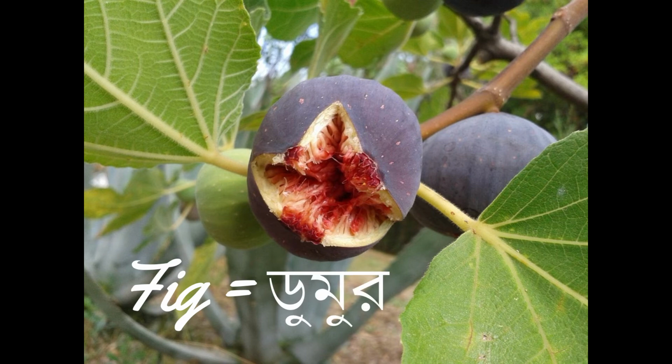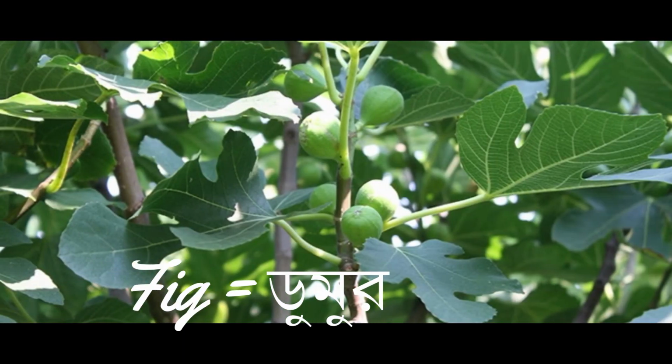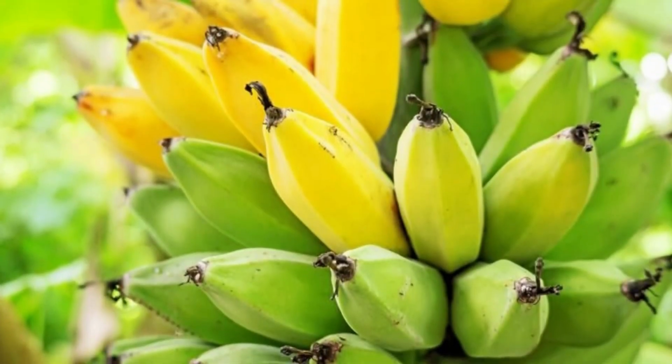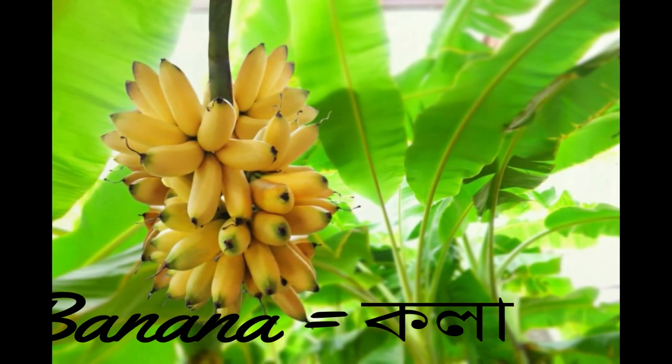Fig, that means dumur. You know about that, and the master fruit is fig. The fig is called in the Quran a tin, that means fig. Fig means dumur. This one is very familiar to you because you eat it daily in our country. This is banana, that means kola.